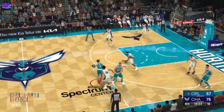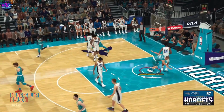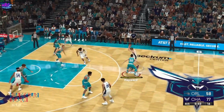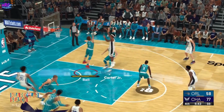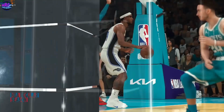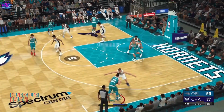Ball against Fultz. On the wing, Rozier. And it's slammed in by Plumlee. And the one-hand slam just looks so pretty when it's in. And there's the pass to Carter. Shoots over Ball. And Carter with the basket on the assist from Wagner Junior. And it's 9 points for Wendell Carter.